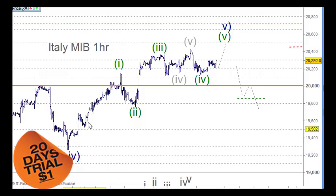So because the extension's in wave 3, that means that wave 3 can't be the shortest, and the only way that that can't be the shortest is if wave 5 is the shortest. So we need wave 5 to be shorter than wave 3, otherwise we haven't got the right count. But we're above the level here, so you can certainly look for long trades to move up there.